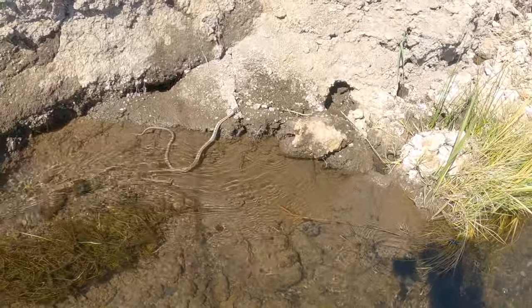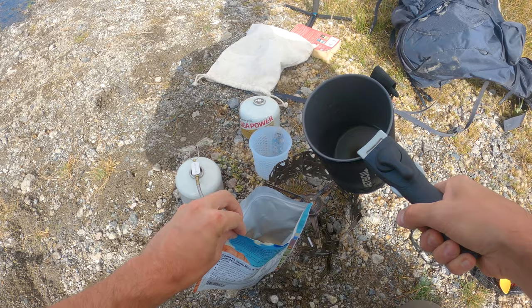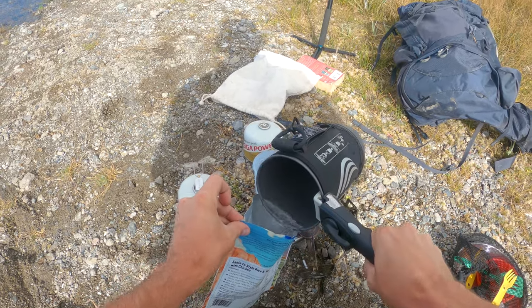Hey, what kind of snake is this? Here we go. Yes! Here she goes.